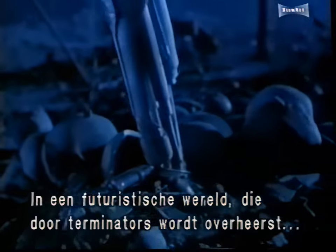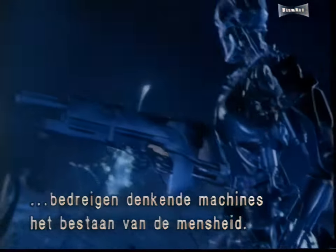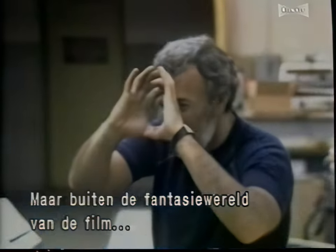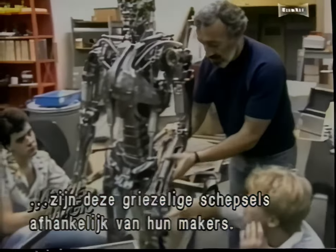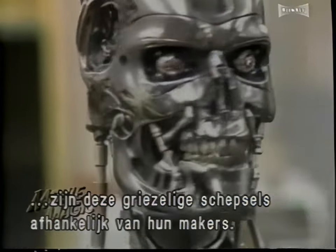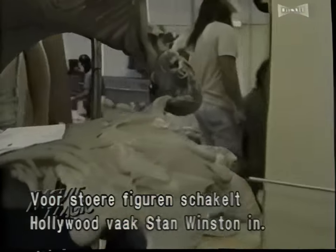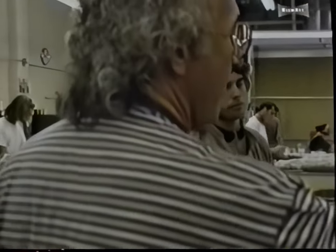In a futuristic world overrun by Terminators, thinking machines threaten humanity's survival. But outside the cinematic world of make-believe, these nightmarish creations are dependent on the special effects artists who design and build them. And when it comes to crafting tough characters for the screen, Hollywood often turns to Stan Winston.